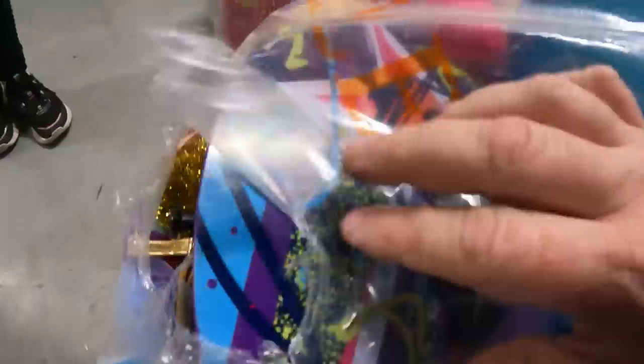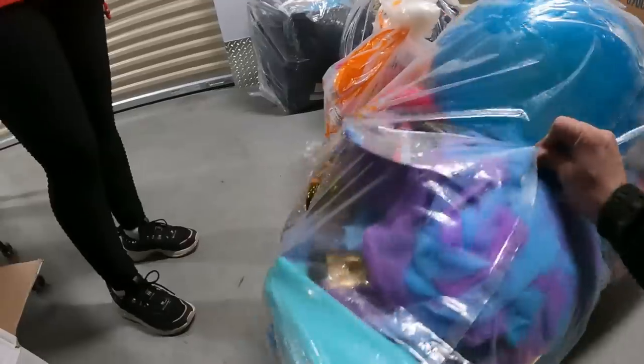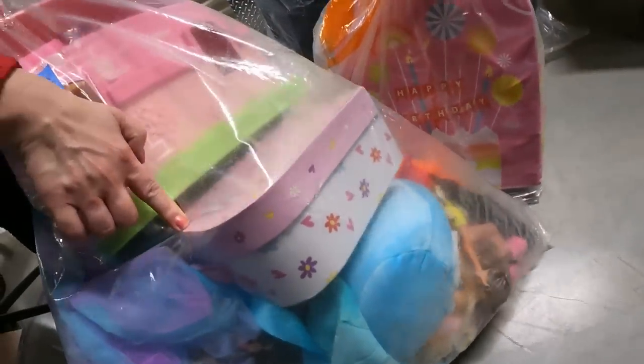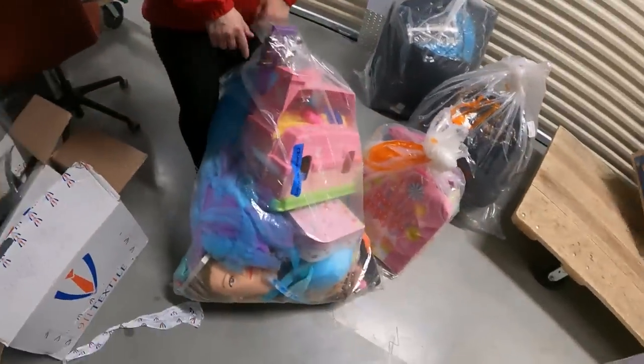It's like a toy. It's a First Act guitar. There's what it looks like right there. Big ball. What other toys? Let's see. Some kind of dollhouse. There's another one of those heads. Blocks. Yep. Barbies, all different stuff down in there. Okay, that's a house. All right, so little people. Now we have another stash of boxes here.